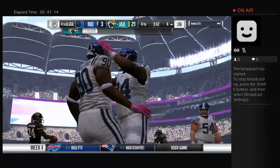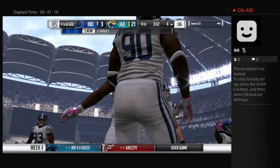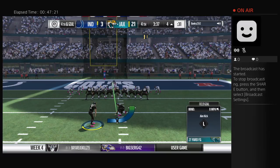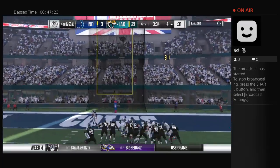Only a yard on the pickup there, and it's going to bring up a 4th and goal. So on 4th down here, Mike Tomlin says, let's just get 3. From the right hash, and this one just a chippy. But this was just simply excellent defense.